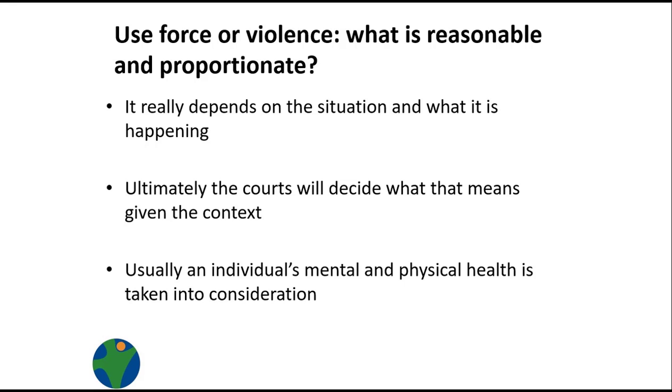But moving forward, I would say let's be very careful in defending yourself by force or violence. Always try to remove yourself from that situation if you can first and call 999.